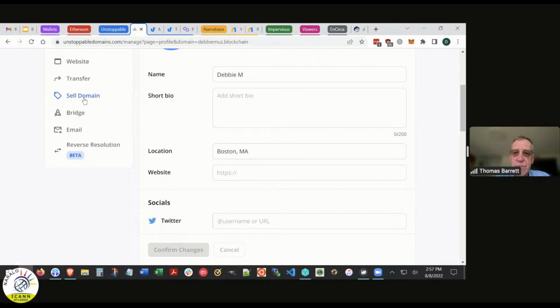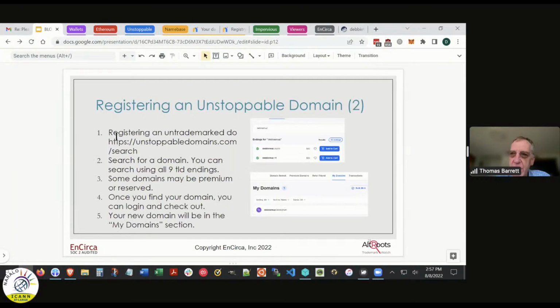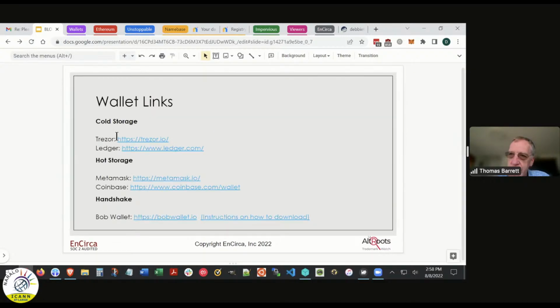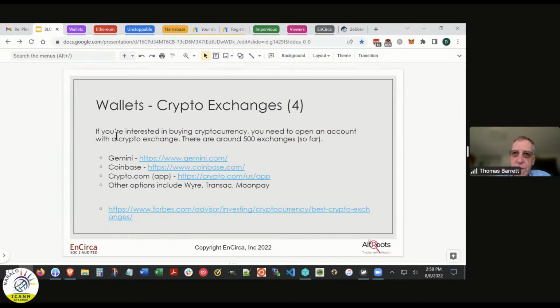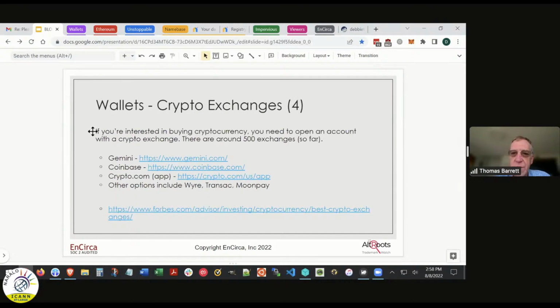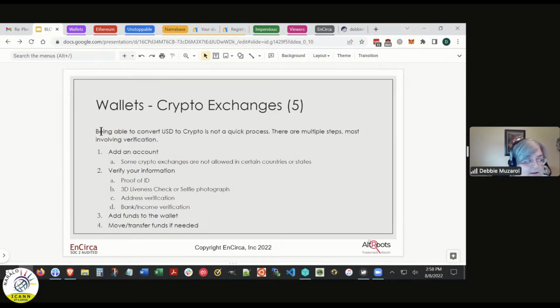Question from Lavish: are these wallets restricted to certain countries? There are certain restrictions. In the US, for example, we're going to get into Handshake in a second. Debbie talked about a Bob wallet. There's also a name-based wallet. With name-based, I've funded my name-based wallet, but I cannot withdraw it to US dollars because they don't have the right approvals yet from US authorities. So they certainly operate differently based on where you're a citizen of. Okay. So yeah, for adding coins as well, some crypto exchanges you can't use in certain countries or states. So not only can you not use the wallet, but you can't get the money.